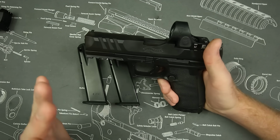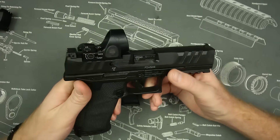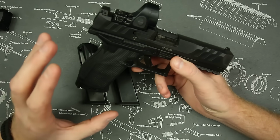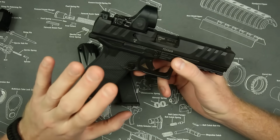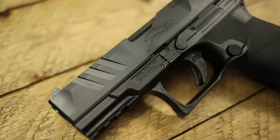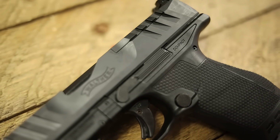If the gun doesn't go off, what good is it really? You might as well be carrying a club or, I don't know, a baseball bat or something. So this gun is extremely reliable. We shot 1,000 rounds through the full-size version, and then we shot 200 or so rounds through the compact. I'll be doing a separate review of the compact. I'm just referencing it in this video because I have it, so I might as well.